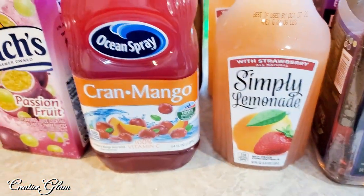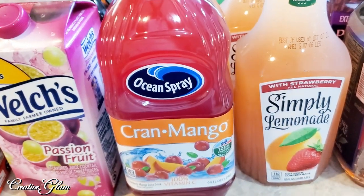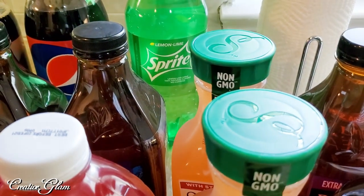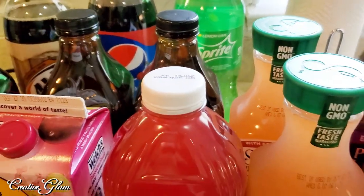I got some mango cranberry. I love mango cranberry. It's one of my favorite. I like to mix my mango cranberry with my Sprite. It's very good. If you haven't tried that mix, give it a try. Let me know how you like it.